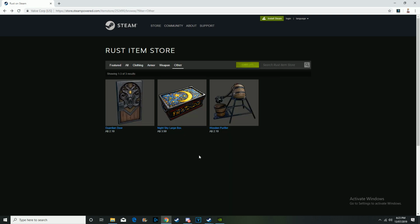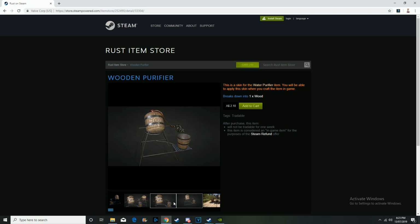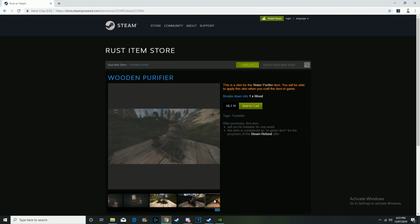Alright, last but not least, we have the wooden purifier, which is obviously a water purifier skin. This is a pretty cool looking skin. We've got 2 to 4 water purifiers on the community market. So I'm pretty sure these were taken out of the actual skinning workshop, and you couldn't skin them for a while. But as you can see, clearly they're skinnable again.